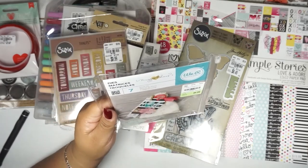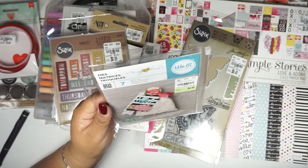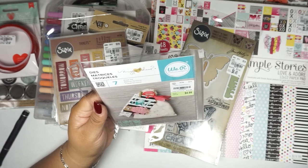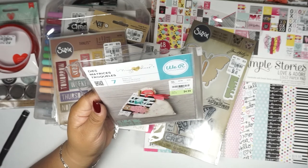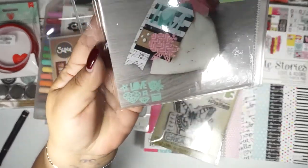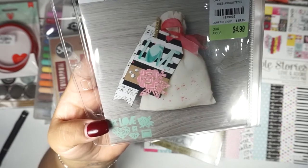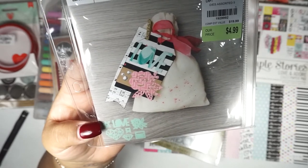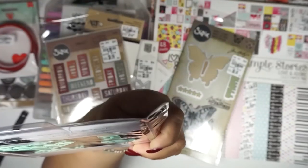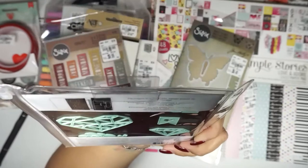Then there's this last one from We Are Memory Keepers. There are dies as well from Maggie Holmes. Its price was $4.99 compared to $19.99. Item number is 1929992. And the dies are the ones down here at the bottom. Hopefully you guys can see, but it's a star, a heart, the word love, a little banner with a heart, a diamond, a flower, and this one right here looks like a paper clip. I'm not really sure. I can't see it on here.